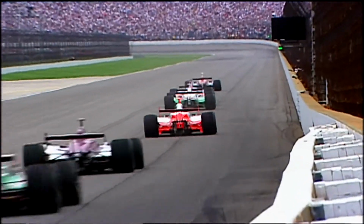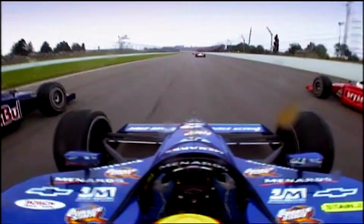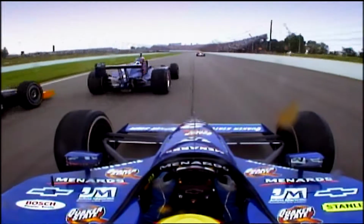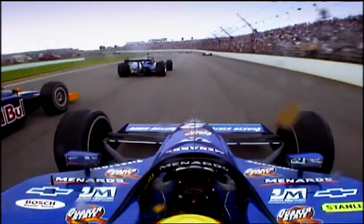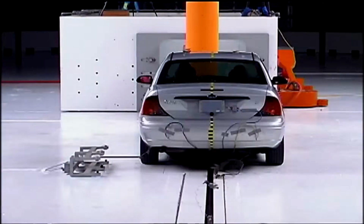Remember, the laws of physics hold true everywhere. On a highway, on a racetrack, and even inside your body. If a race car is going 200 miles per hour, so is the driver's body and every organ inside it. Let's answer the question. The first collision is between the car and the wall.